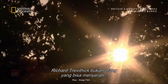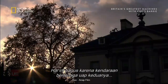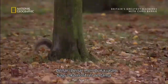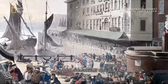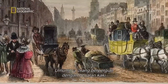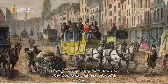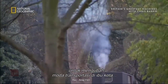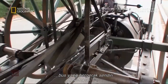Richard Trevithick was not a man to be put off by the odd unexpected explosion, which was good because his second steam-powered road vehicle really paved the way for the first railway locomotive. In the early 1800s, London was the busiest city in Europe, with a population of over 1 million. Most travelled around the city by foot, the more wealthy in horse-drawn carriages. Captain Dick had a bold plan to revolutionise transport in the capital, with his next brilliant invention, a self-propelled bus.